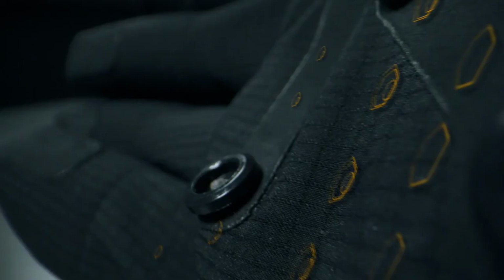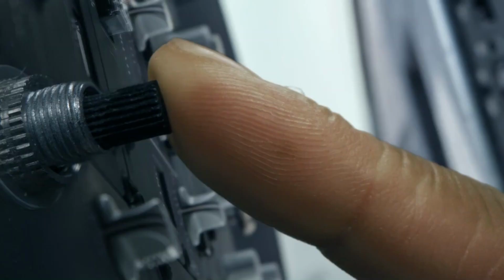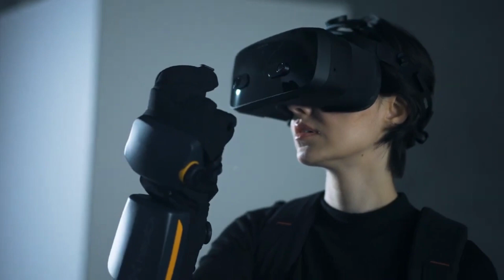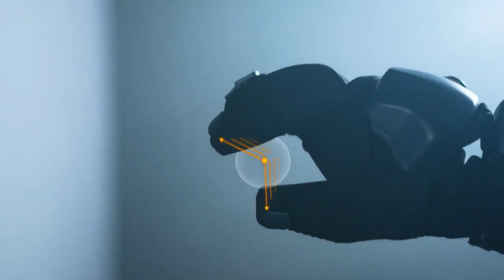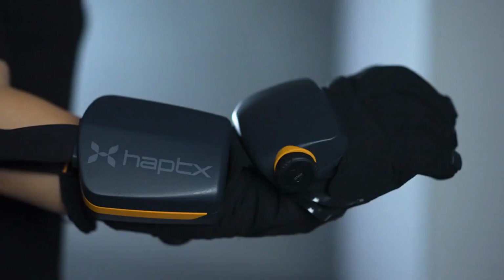The HaptX Gloves G1 are designed for use in a variety of applications, including gaming, training, simulation, and more. They are compatible with a range of VR systems, making them a versatile solution for users looking to enhance their VR experience. Overall, the HaptX Gloves G1 are a high-end product that offers advanced haptic feedback technology in a compact and affordable package. This makes them an attractive option for anyone looking to improve their VR experience.